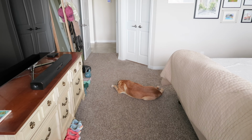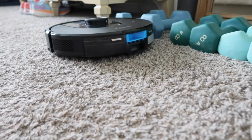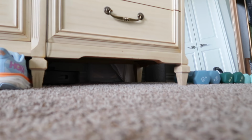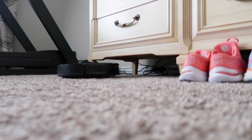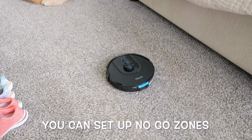Okay, so as you can see, he immediately goes around the perimeter. So he basically vacuums the way that I tell you to mop. Go around the perimeter first and then do the center. Right? So he's going around the perimeter, going underneath all the furniture. He does not go underneath my bed, thank goodness, because my other robot vacuum does and constantly gets stuck.